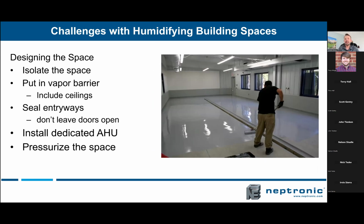One of the things, independent of the type of humidifier used, is that if you are humidifying a space within a building, like an operating room or a laboratory, and you're not humidifying the rest of the building, it represents some unique challenges. You want to make sure you isolate the space with vapor barriers. You want to make sure the door entries are sealed, because moisture will escape. You want it on a dedicated AHU, otherwise you're going to be humidifying the rest of the building as your moisture leaves through the return air. And you want the space under positive pressure.